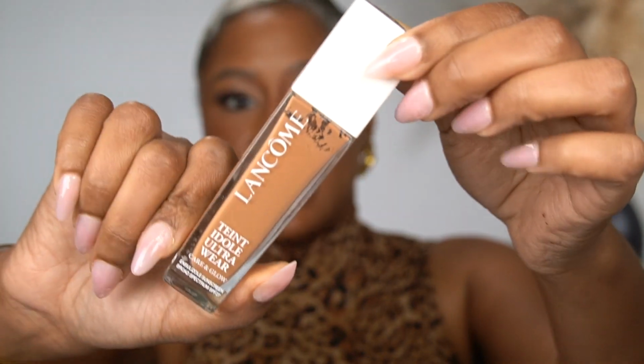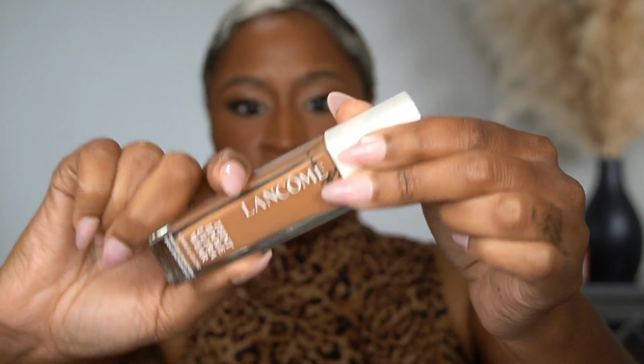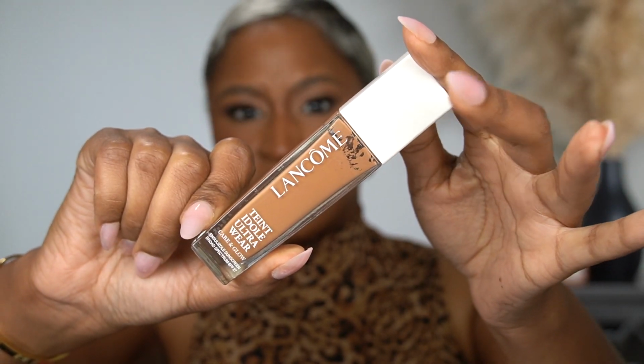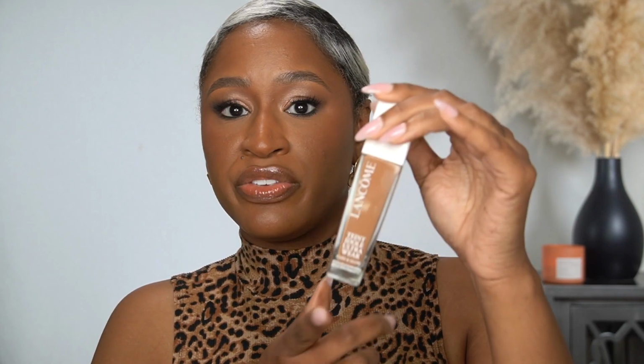This is probably in my top 3 favorite foundations. It's a liquid foundation, but it's on the creamier side. It's not watery or one of those loose ones. I've been raving about this one for a year or two. I really like them. I recently picked up the darker color, which is 455W.